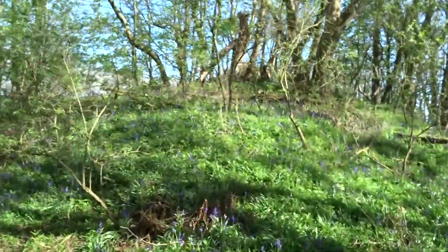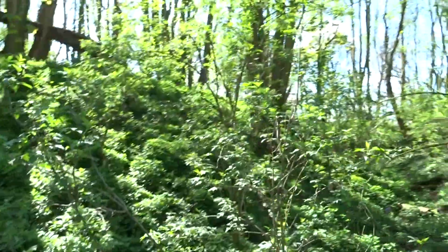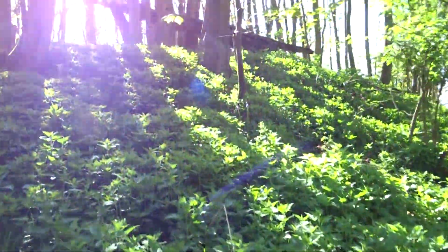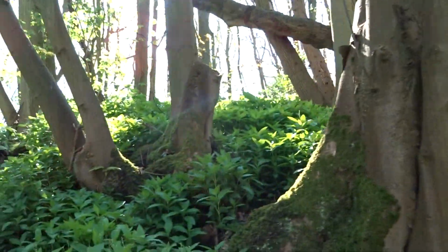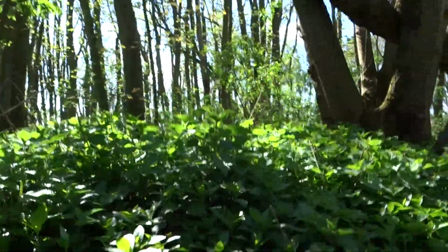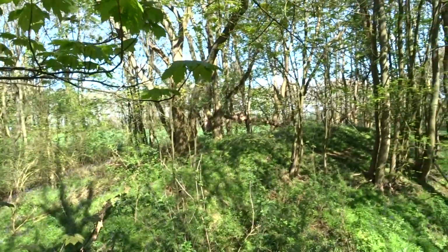Now this is the motte here. A bit unusual because no, that's not the motte. This is the motte. What am I on about? Yeah, this is the motte. That's just part of the ditch on the other side there. There is evidence of stonework underfoot. Yeah, this is the motte. Where is it? Was that the motte? I'm getting confused now.